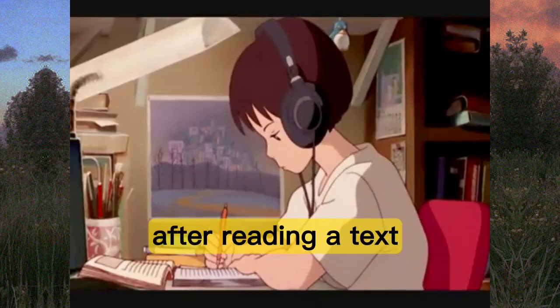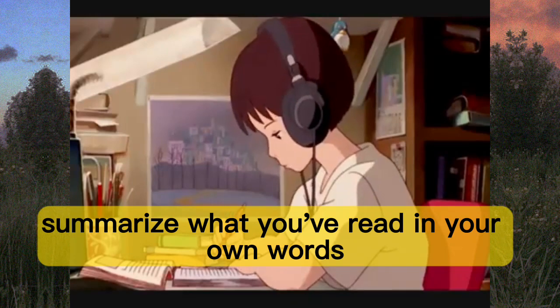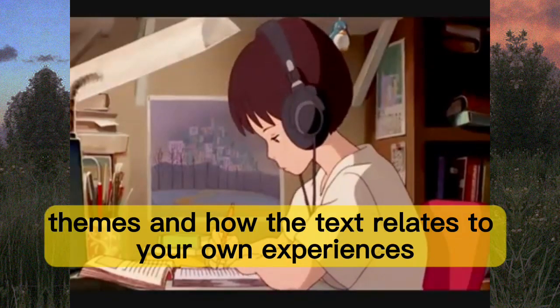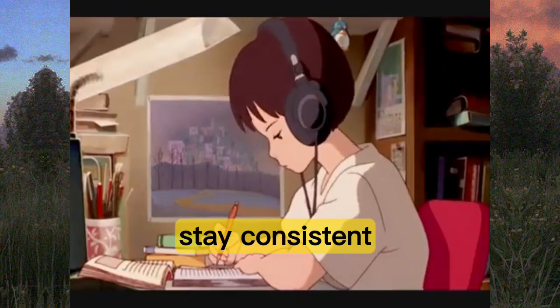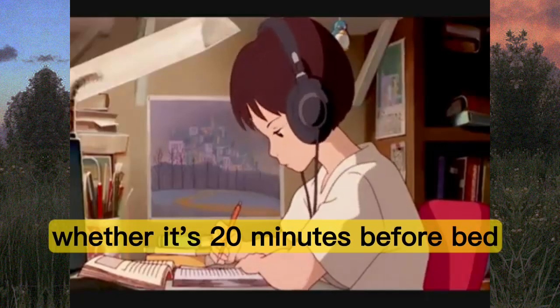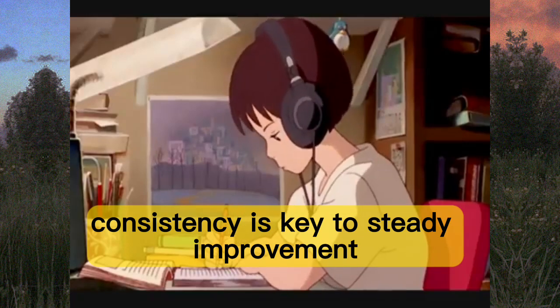Summarize and reflect. After reading a text, summarize what you've read in your own words. Reflect on the main ideas, themes, and how the text relates to your own experiences or opinions. Stay consistent. Make reading a regular habit. Whether it's 20 minutes before bed or during your daily commute, consistency is key to steady improvement.